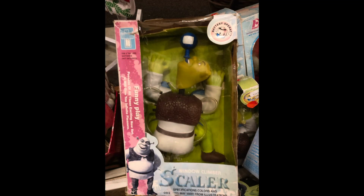Okay, now we have Scalar. And I love this one so much. It's so freaky and weird. It's a Shrek that climbs up walls and stuff. And he's chugging the Happily Ever After potion from Shrek 2.